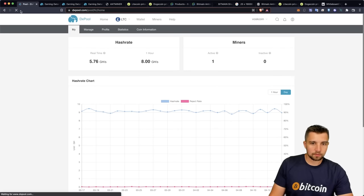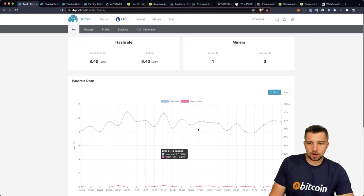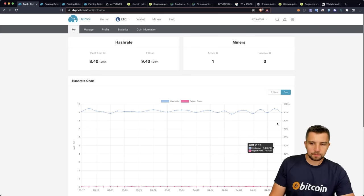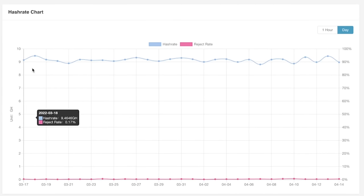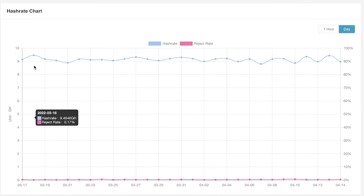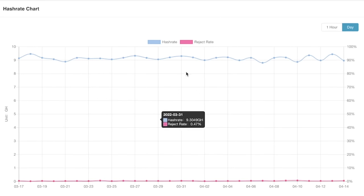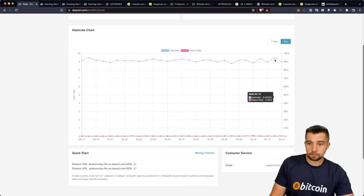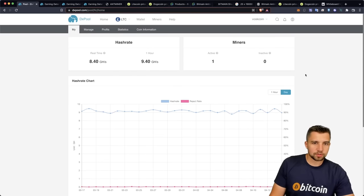So let's go ahead and refresh. Let's get the latest data. This thing's mining in a 100 degree garage right now. And last hour did 9.4 gigahash a second, but the day averages are the best data. Looking at about the last 30 days or so, we can see 9.1, 9.4, 9.1, 9, 8.9, 9.1, 9, 9.443. What you register on the pool is what you get paid out on.